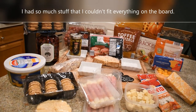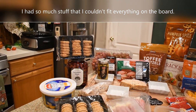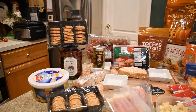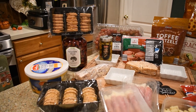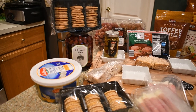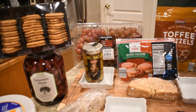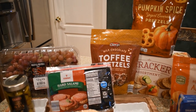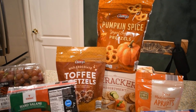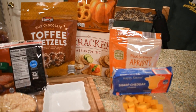All right, my friends, so now I'm getting ready to put my charcuterie board together. Basically, a charcuterie board is different kinds of meats, but this is just a different version of it. It's going to have meats and some little snackies and cheeses and things like that. So I guess it's just kind of like an appetizer board, but I'm calling it my charcuterie board. Back there I have some red grapes, some toffee chocolate covered pretzels, some pumpkin spice yogurt covered pretzels. We have a couple different varieties of crackers, some dried apricots.